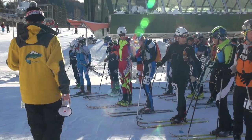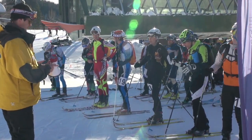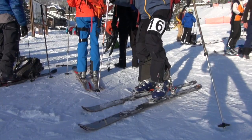We will start with the long course first. 2 minutes after that, we will start with the short course and the ascending classes.